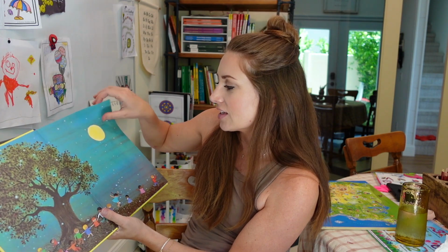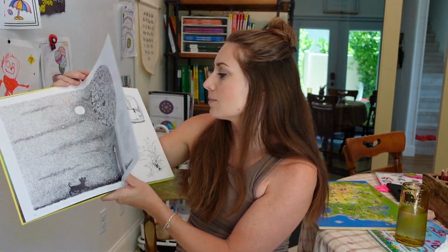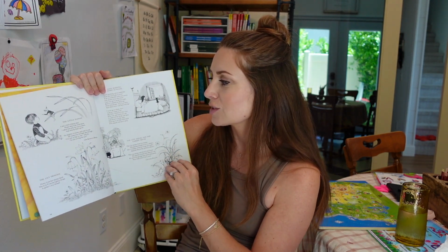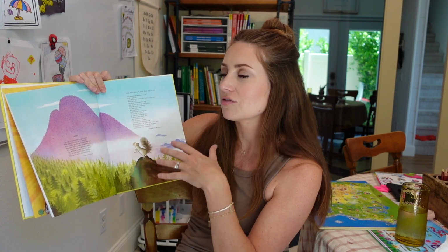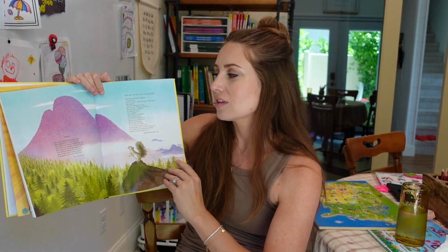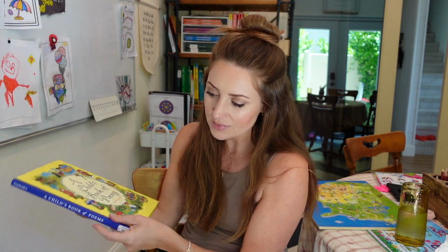And then this one is just a book of poems, and I'll open this up to a random page and I'll read some poems to them. And it's a nice thing to do to have it be nice and relaxing and chill in the morning time, and I really like that.